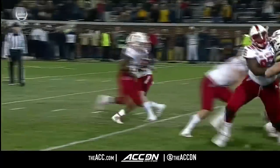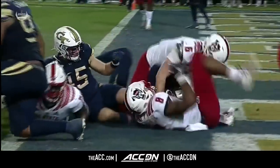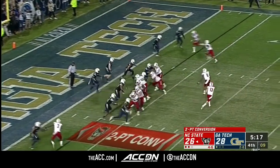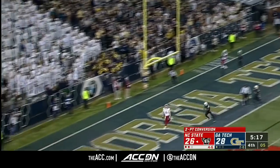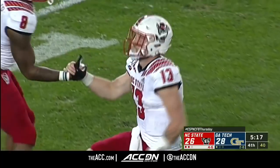Play of the night is the next play, the two-point conversion. They go here to the play to the tailback. Person goes over the top. Rolling it, throwing it back towards the near side. Incomplete. Georgia Tech still in the lead.